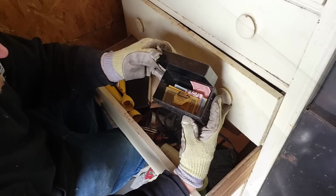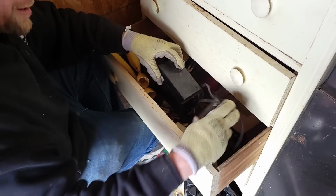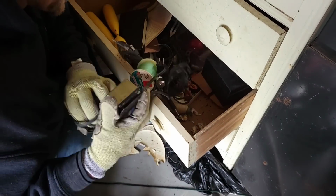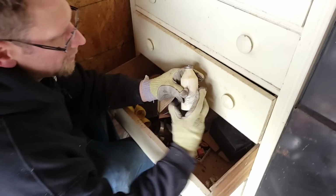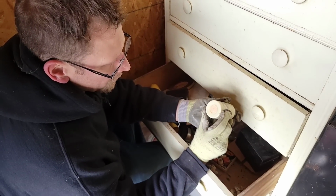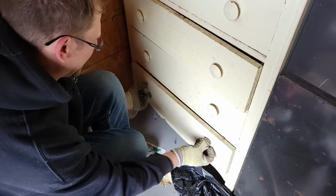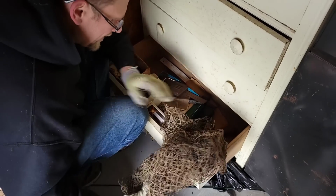Huh. Little metal box. Money! Some play money. Road racing? Ooh, maybe we'll find some slot cars in here too. That's an oldie. Old Spice. Old Spice, baby. Oh, it's still in there, Shane. I can smell good all day. Fish net.